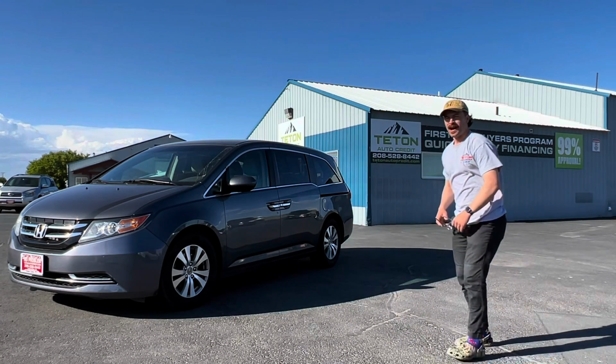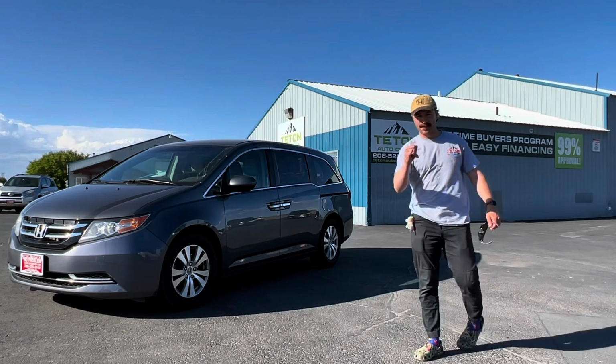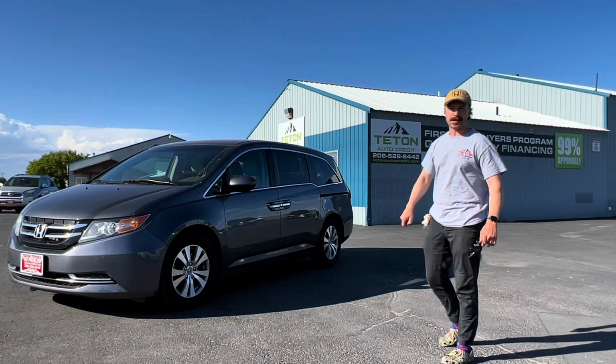This Friday, I'm coming in from Teton Auto Credit in Idaho Falls, Idaho, and I'm here to talk to you about this 2014 Honda Odyssey EX. Let's check it out.